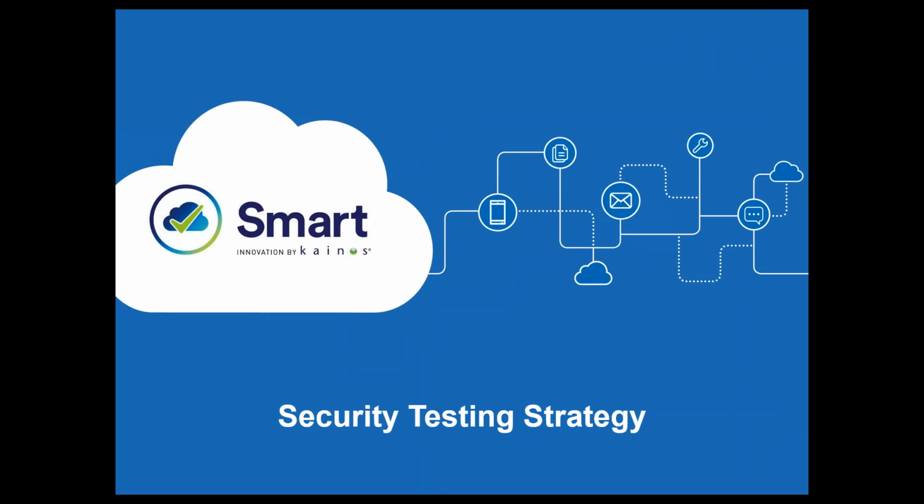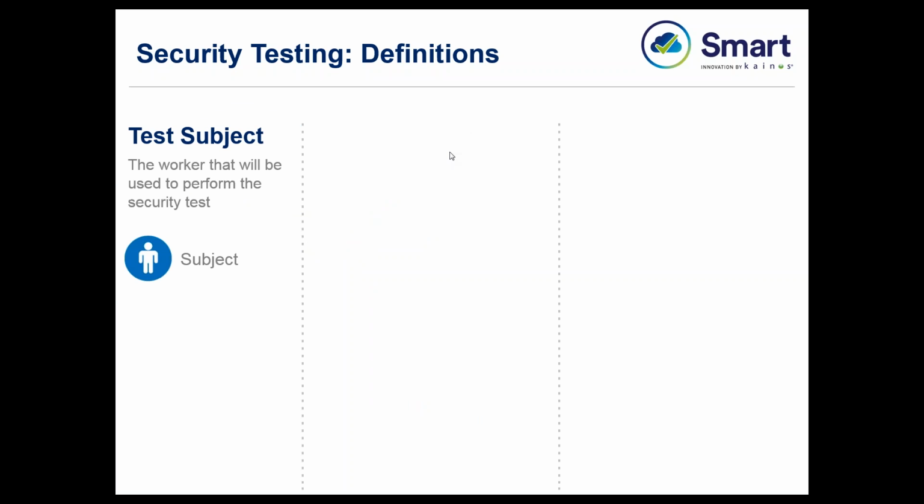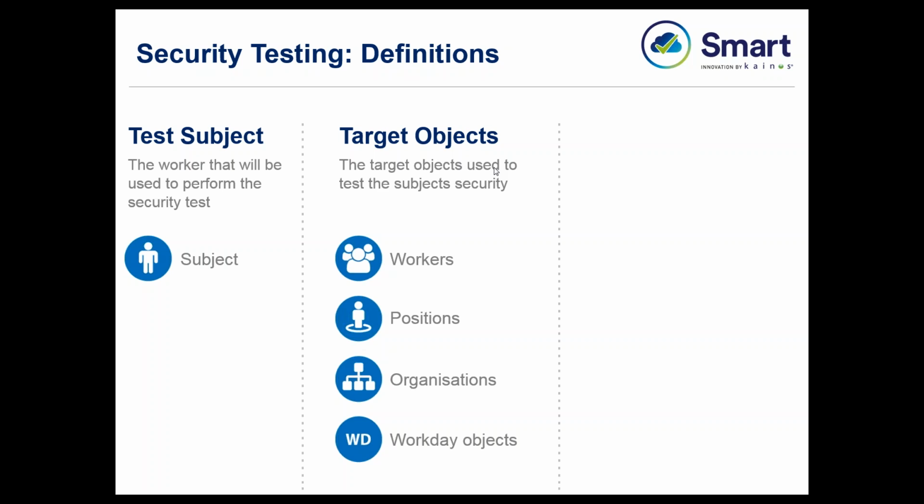So let's get into the security test strategy itself. So I'd like to go through a number of definitions that I'm going to use throughout the rest of the webinar just to give you an explanation of the terms. The first one is the test subject. Now, the test subject really is the person whose security we're actually going to be testing, so who you're going to be logged in as and whose security you're going to be testing.